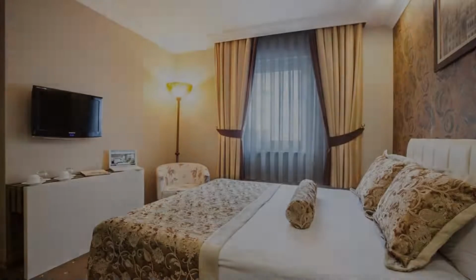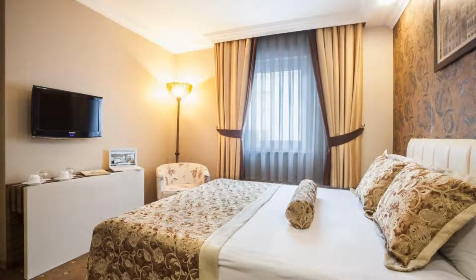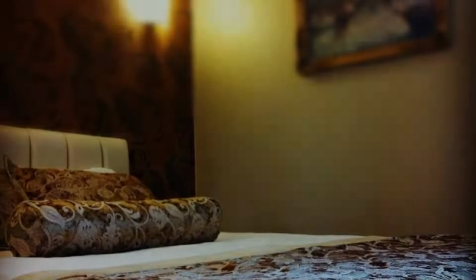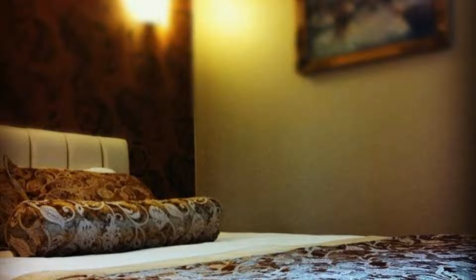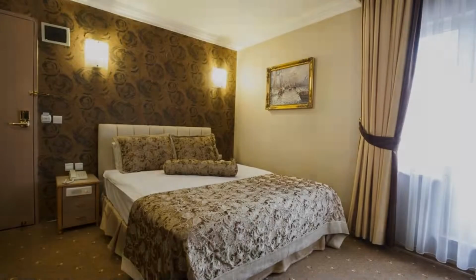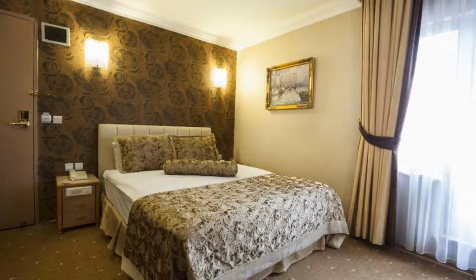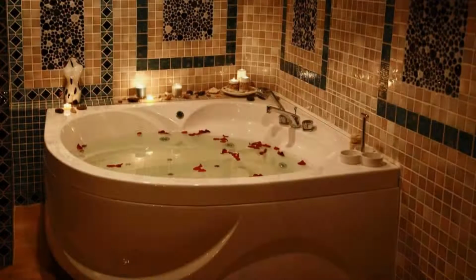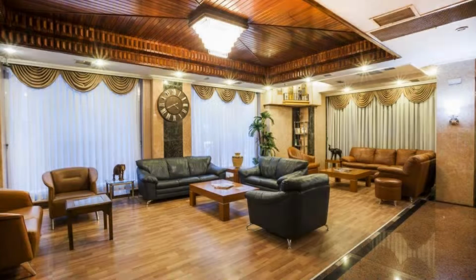You are now watching a 4-star hotel. The location of the hotel is superb and guests love walking around the neighborhood. There are 8 types of rooms available on booking.com. You can book online and enjoy it. You can see more than 100 reviews of this hotel on booking.com. Its review rating is 7.3, which is good.